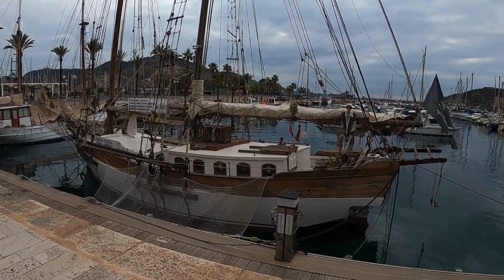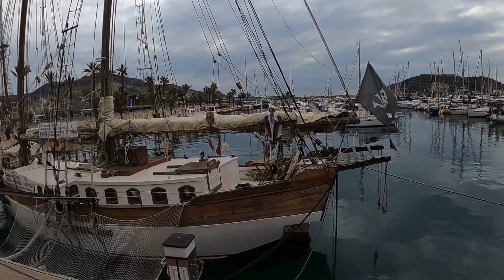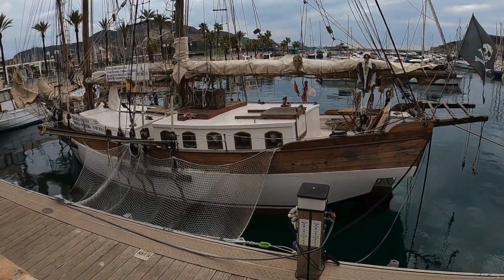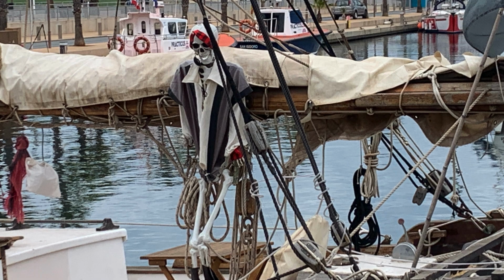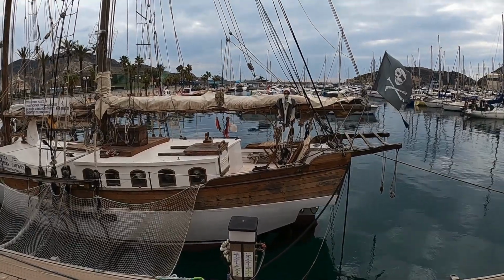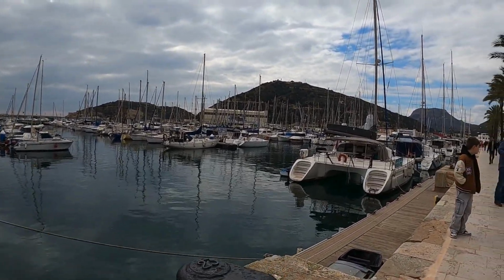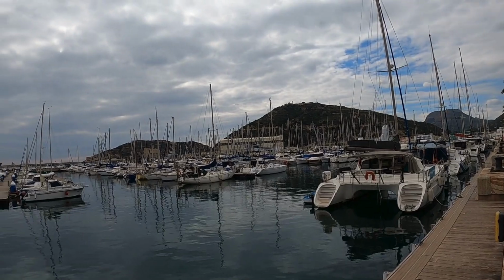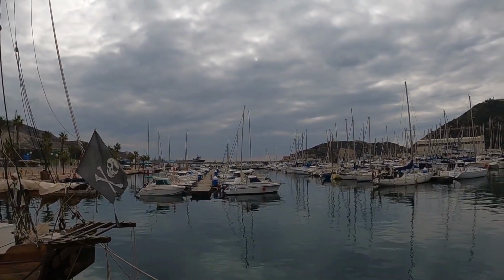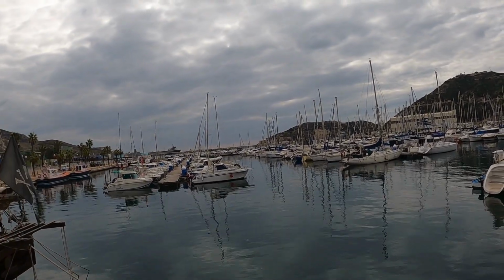So this one's like a small pirate ship, complete with pirate skeletons there, and all the sort of little masks in the window there. So it's obviously used for events. You can rent that one if you fancy going out sailing. There's a few big catamarans here as well. So there's a huge selection of different boats if boats are your thing. It's something we always fancied doing, getting a little boat and just going sailing, so we'll probably do that one day, see what it's all about.